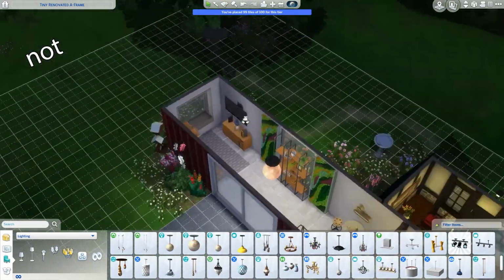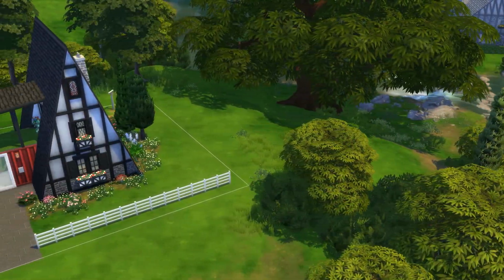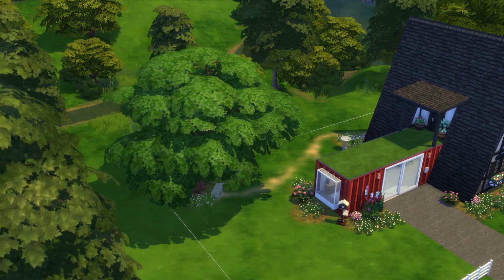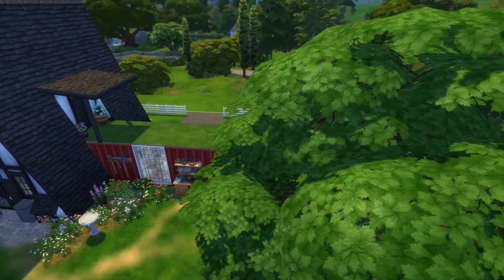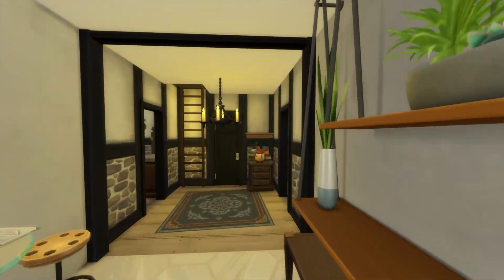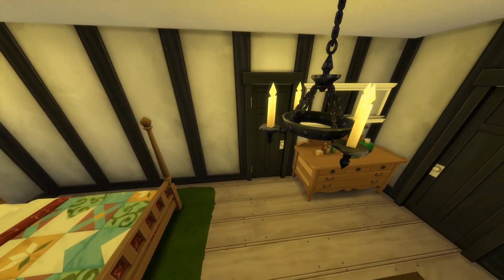Jokes, everyone. Now I'm just checking to see if I've got enough lights, and then that's it. Now we're gonna do some flybys. That's the front of the house, this is the back of the house, and this long corridor is the shipping container, living room, kitchen and dining, and bedroom.